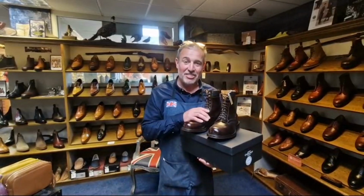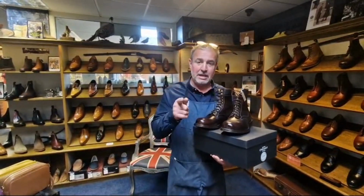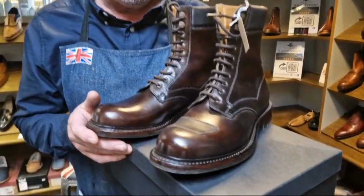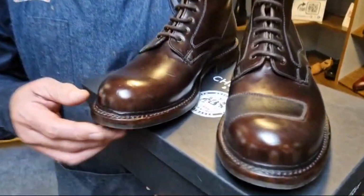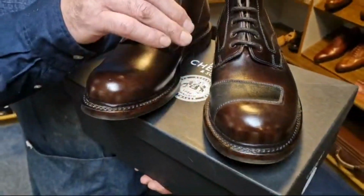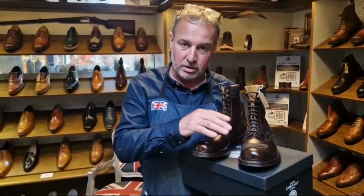And these are the last pair of the MTO made to order bobber boot from Joseph Cheaney. Aren't they fantastic? So you can see the little pad on here for the gear change, just on the one boot, not like you would get on a fashion boot with one on each side.